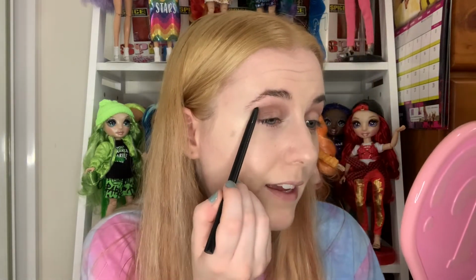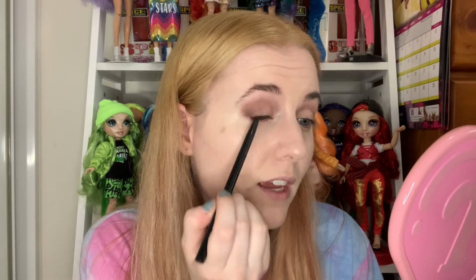So I'm not going too far out because I don't want to make it a thing. So just like that is more than enough. And I'm going to do the same to the other eye as well, just patting that little bit on.